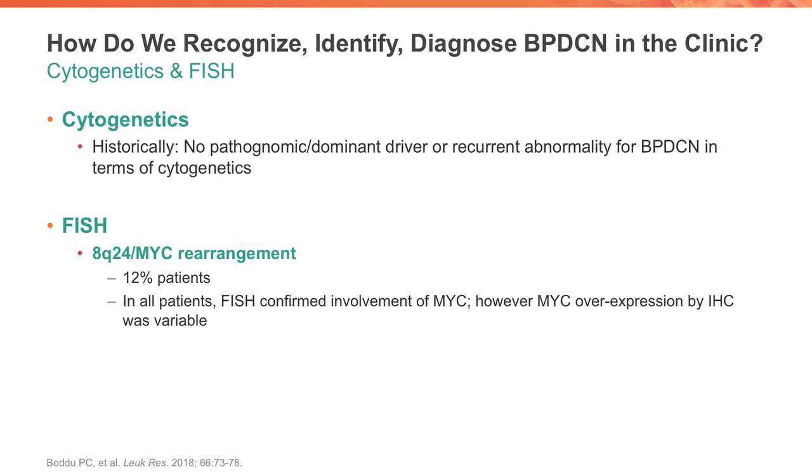In further thinking about how to recognize and diagnose our patients, we often turn to cytogenetics and FISH as we do in our other leukemia and lymphoma diagnoses. Now, in terms of cytogenetics, unfortunately, there's no true pathognomonic, recurring, dominant driver that 100% of the time occurs in BPDCN. But in terms of FISH, there are some emerging data sets that one common theme may be the MYC rearrangement, or 8q24. This does not occur in the majority of patients, but in the patients that it does occur in, the conventional cytogenetics may not pick it up, and FISH may be needed. And so further research will be needed to delineate from a cytogenetic and FISH standpoint.